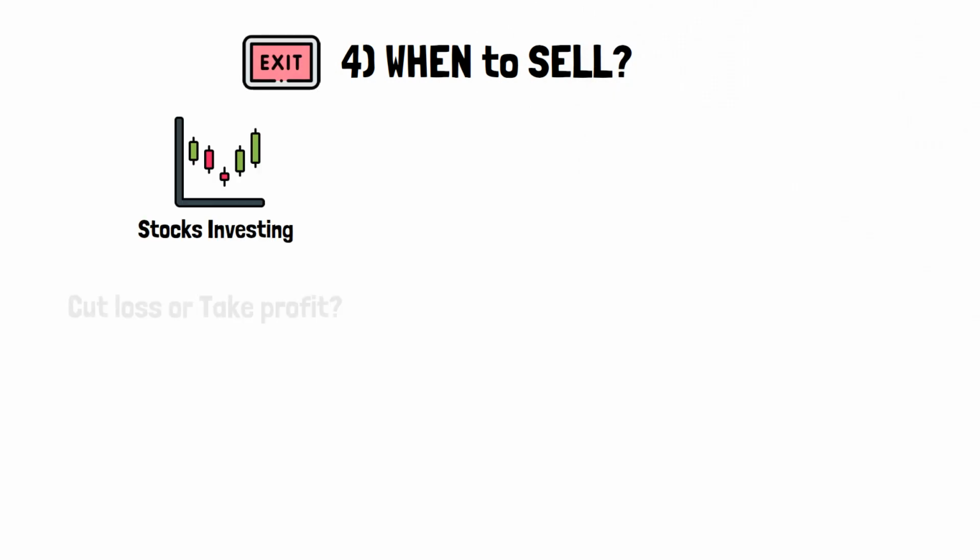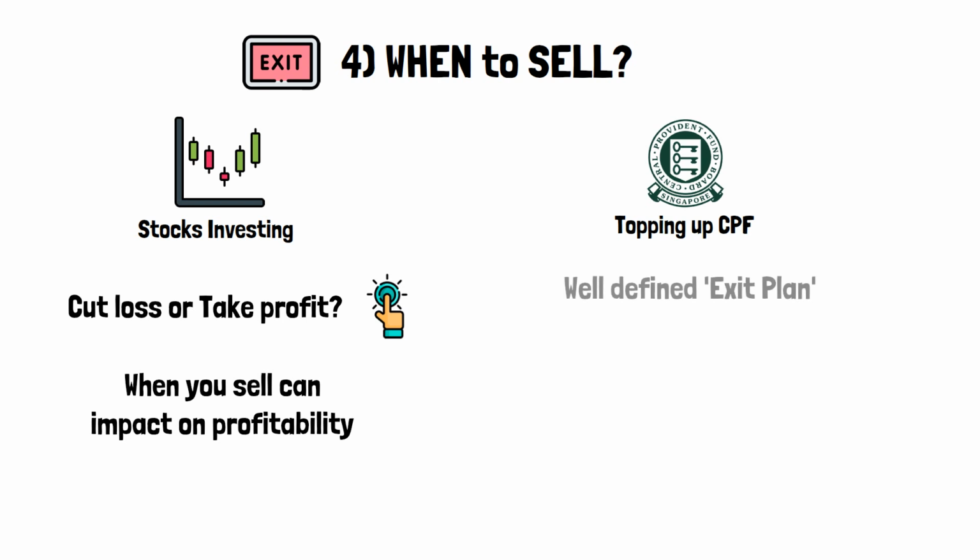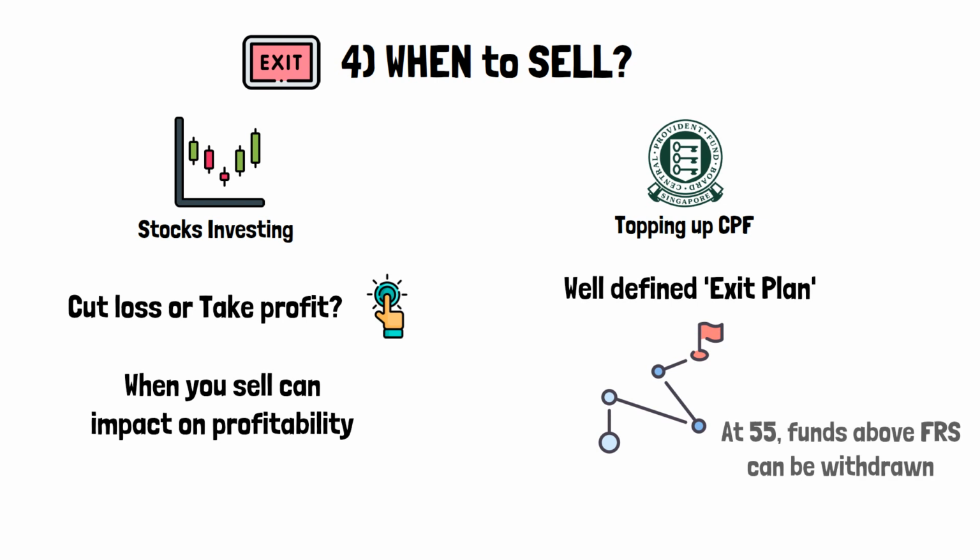Finally, in any investment strategy, you need to know when to sell. This is your exit plan. It can be the trigger point to cut loss or take profit. You may have experienced stock prices continue to rise after you sold a stock, or prices continue to fall when you decide not to cut loss and hold on to a stock. In other words, the timing of when to sell can impact your overall profitability. However, with CPF, I do not have to worry about timing. CPF has a well-defined exit plan, which is anything above FRS full retirement sum at 55 can be withdrawn, and CPF Life payouts start from 65 based on existing policy.